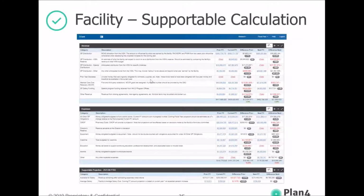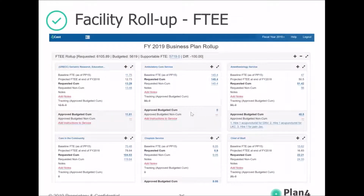I mentioned that a facility is going to go through the process of calculating what they can afford. So having a template that's standardized for that, looking at all revenue, looking at expenses, looking at things like average salary to be able to determine what can be affordable, having all that done. And some sites are very comfortable communicating the results of that analysis out to the services, again increasing their perspective and buy-in.